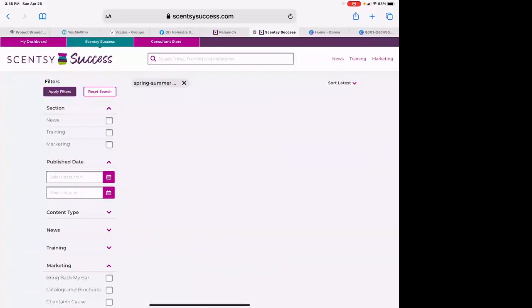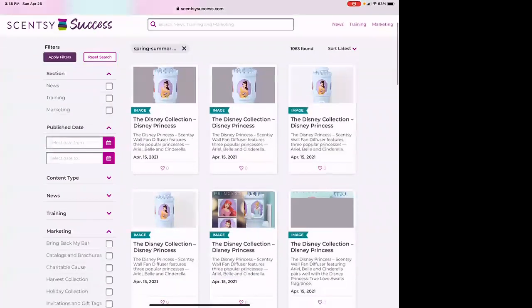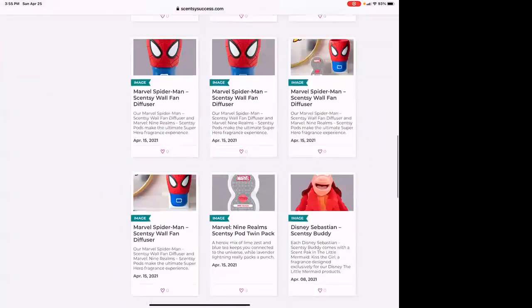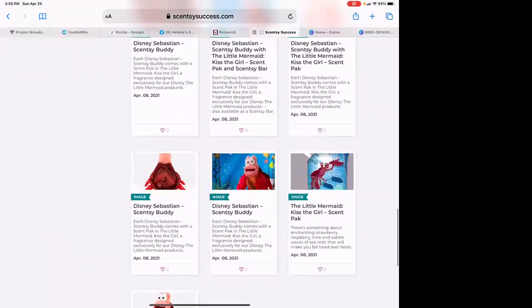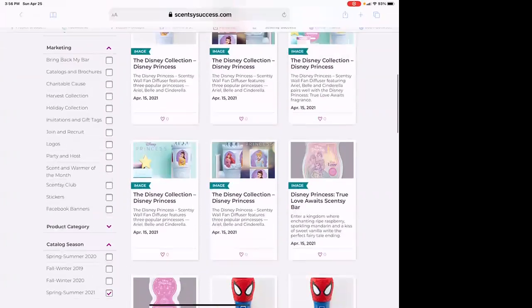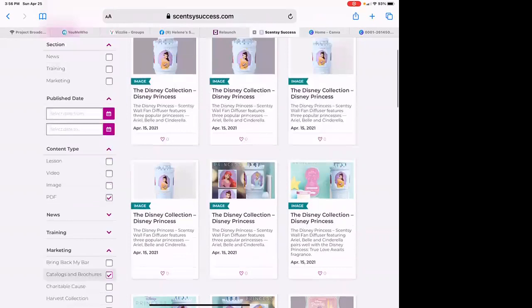When I do that, it's going to bring up anything related to spring and summer 2021, including images and any flyers or material. So you could keep scrolling through here and eventually you are going to find, because there's lots more information, but I want to make this even simpler for you. So now we've clicked on Catalog Season, Spring, Summer 2021, and I'm going to go up here under Content Type, and I'm going to click on PDF because I know that the catalog is going to be a PDF, okay? And I can also, under Marketing, click on Catalogs and Brochures. And now I want to click on Apply Filters.